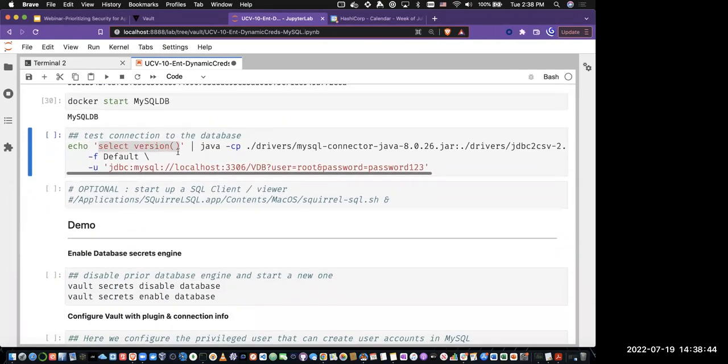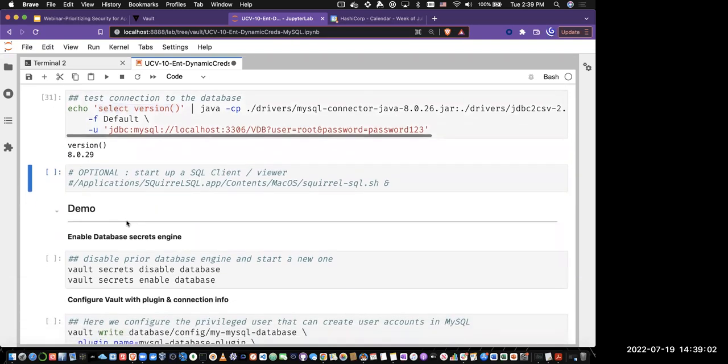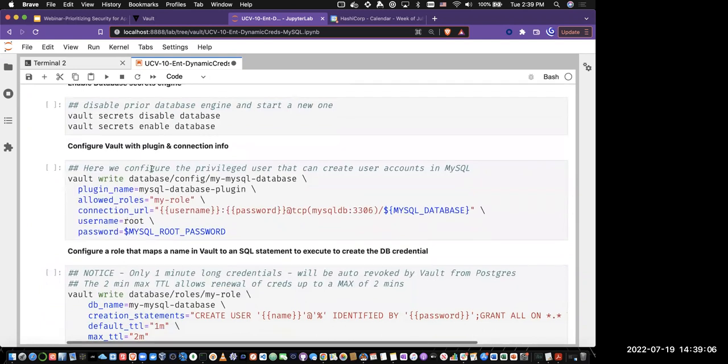And I can verify that. I'm just going to ask it, what version of MySQL are you, right? The rest of this is not really important. It's just to help me make that connection. So if I do that, it says you're running version 8.0.29 of MySQL. Fantastic. Okay, so let's get on to our little demo here.